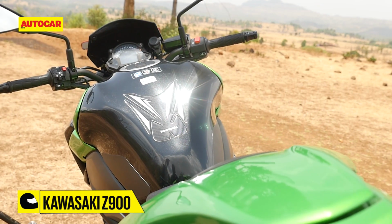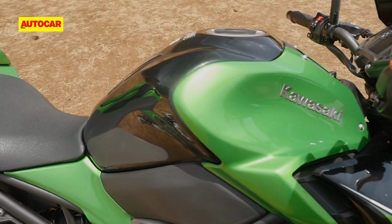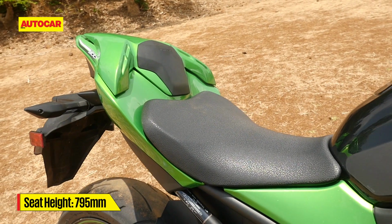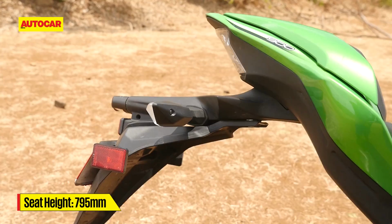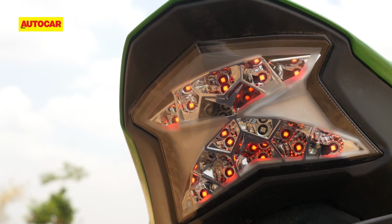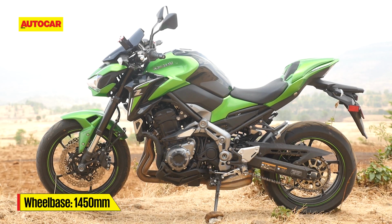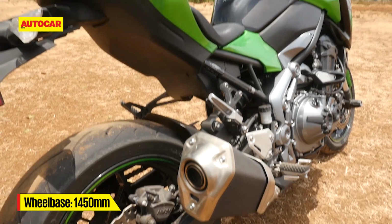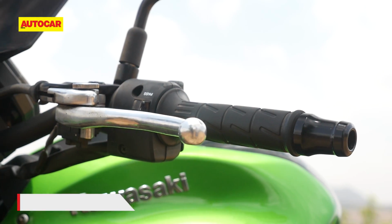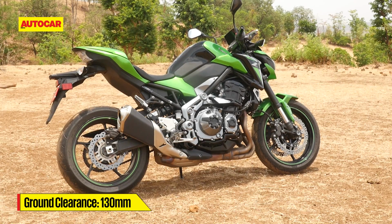The tank has got a nice organic shape to it that goes well with the typically Sugoi design theme. There's a nice wide seat that follows that's well padded and reasonably comfortable on longer hauls. The tail end culminates in a typically Z series fashion and has the LEDs placed in the shape of a Z. The slightly boxy and angular nature of the Z800's design has given way to more organic curves. It is still unmistakably a Z, and its overall silhouette has been pretty much carried over from its predecessor.